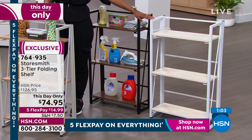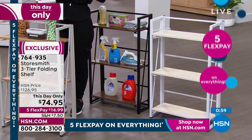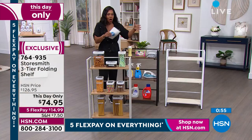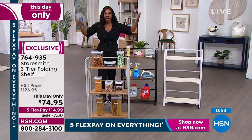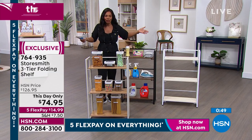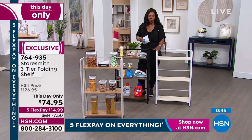Sometimes we don't think about those empty spaces as being usable spaces. We always talk about the area at the end of a hallway that's maybe too small and narrow for a big hutch, but it's empty and could be used for something. Why not your three-tier folding shelf?